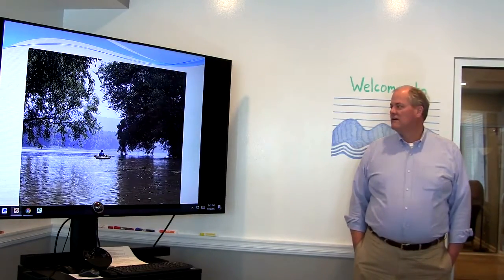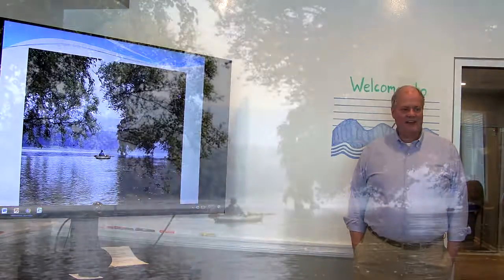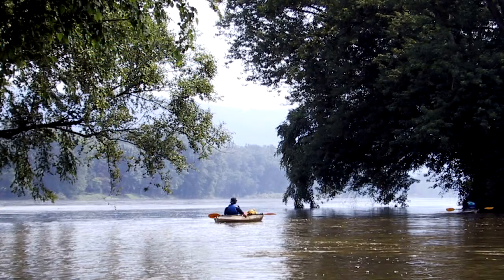So that's the stormwater story, and that's a picture of one of my friends on the Susquehanna River in their kayak heading downstream. It was a flooding day, so the water's kind of murky, but it was still fun. So that's the stormwater story.